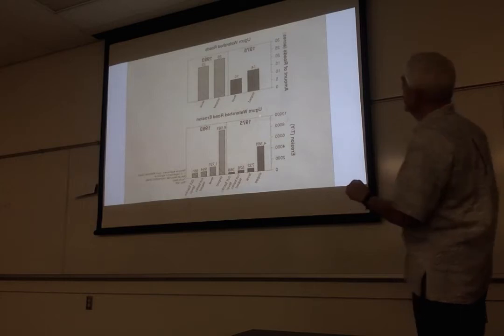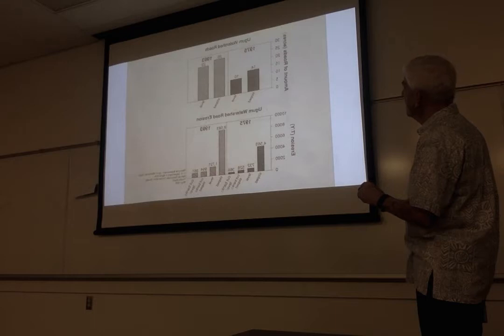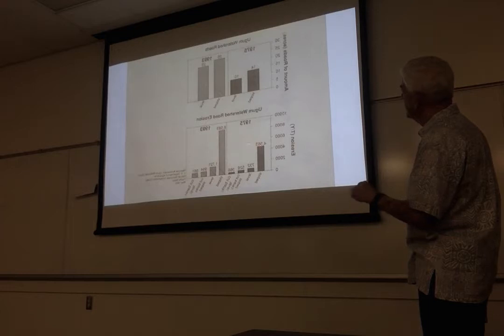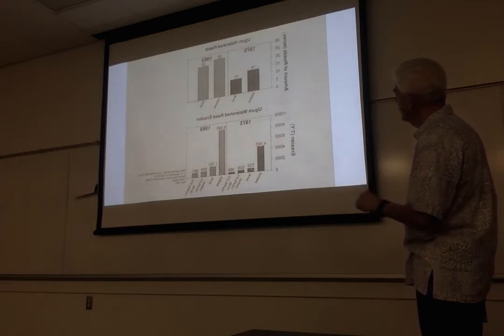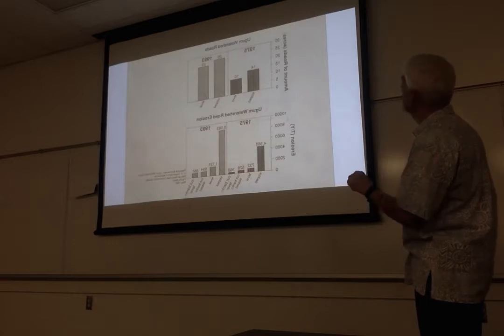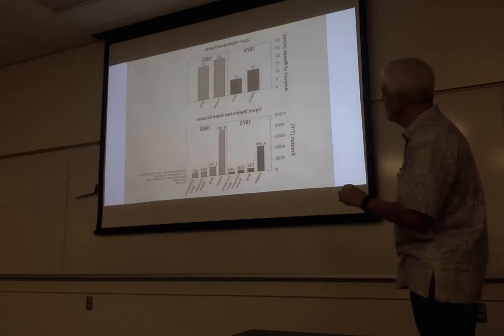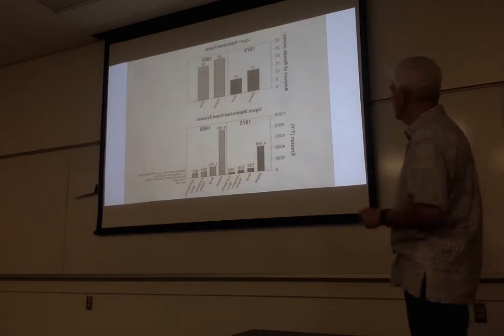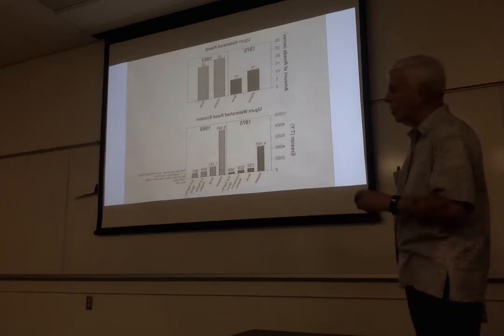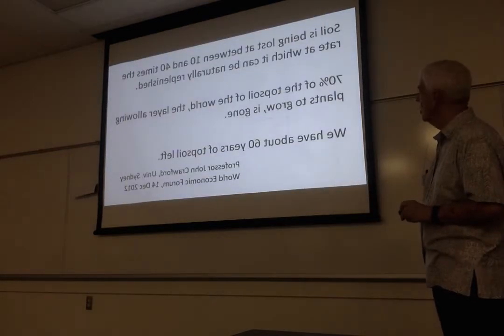I first got there in 1975, and in about 18 years later, you can see it doubled the amount of erosion, and the level is more than doubled. And not only was the erosion per road per year more, but there's more roads. So erosion is a real problem on Guam.